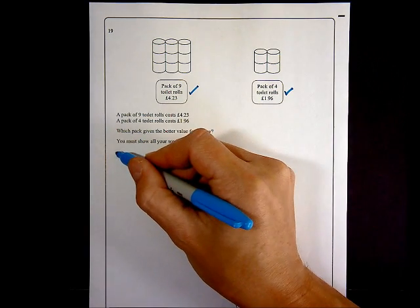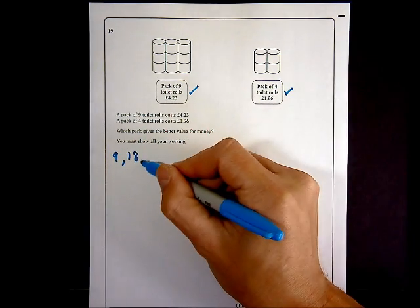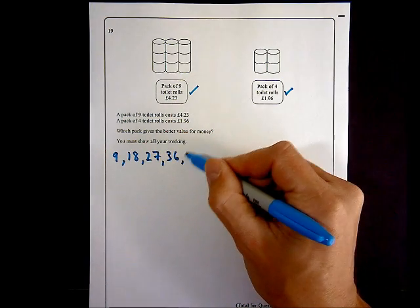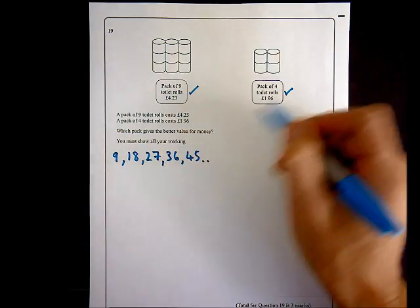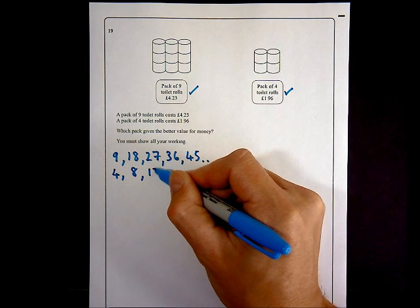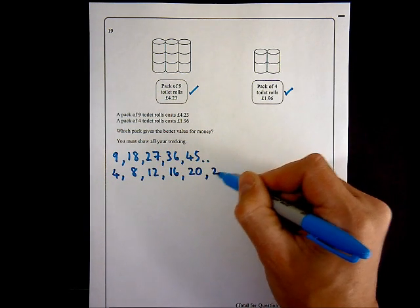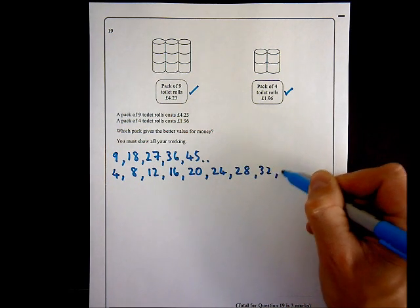So I'm going to write out, if I had 9, and then another pack of 9, I'd have 18, and then another pack of 9, I'd have 27, and then 36, and then 45, and so on. I might need a few more, we'll see in a minute. Similarly, for the pack of 4, I'd need 4, and then 8, and then 12, 16, and I'm going to keep going, 20, 24, 28, 32, 36.